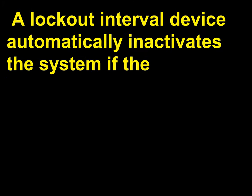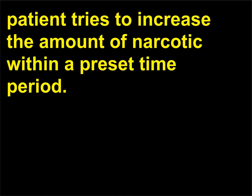A lockout interval device automatically inactivates the system if the patient tries to increase the amount of narcotic within a preset time period.